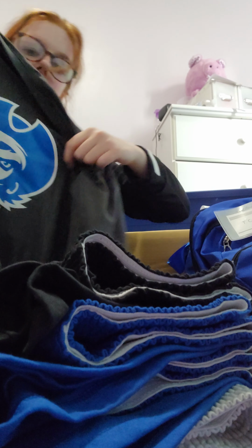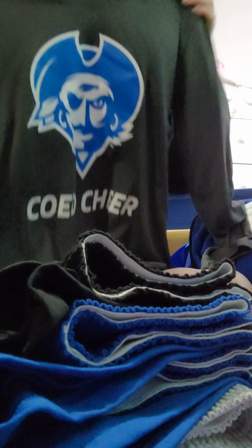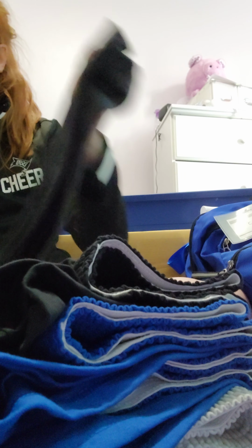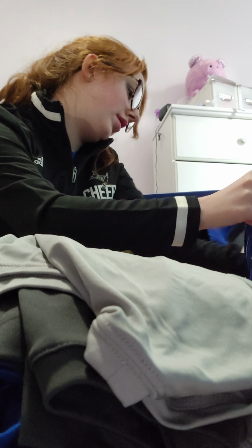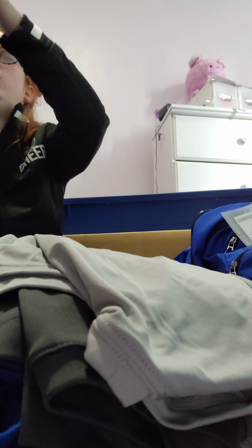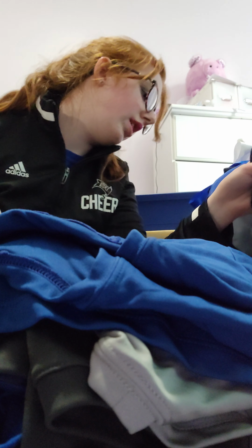Oh, this is a long sleeve one. It says Co-ed Cheer on it. Because I am doing Iowa Western Cheer. Then there's my gray shirt. I promise we're almost done. My blue shirt. And then, is that it? No, I still have one more thing. I have a pair of sweatpants.